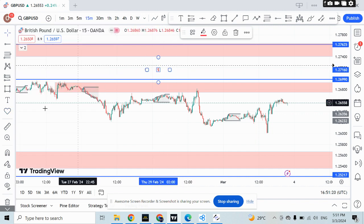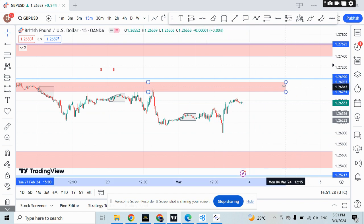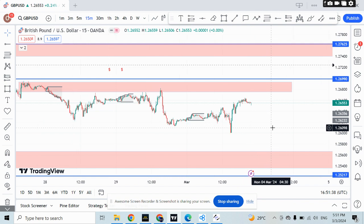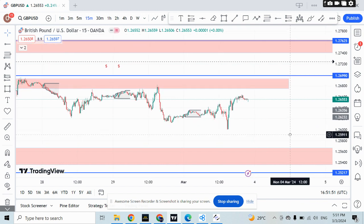We have a lot of liquidity lying there, so expect these are actually the levels which price can react from. So we have this level and we have this level, but definitely we want to look for more selling opportunities, having an overview from the higher time frame, knowing that GBPUSD is very much already on a bearish momentum. So I will be expecting a sell on the market on GU.